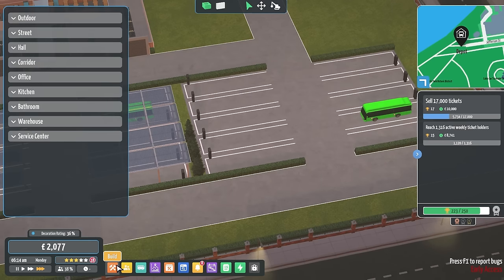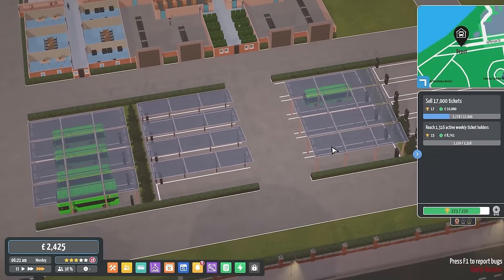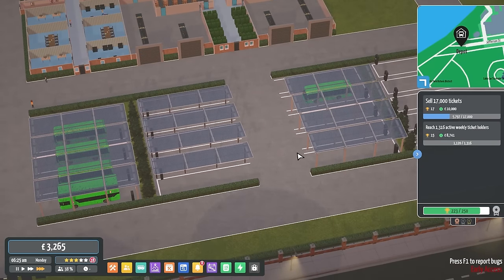I'm just wondering if that was a possibility, where you can assign a parking space for a double decker. If that's a thing, boys, let me know in the comment section down below.